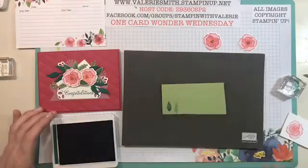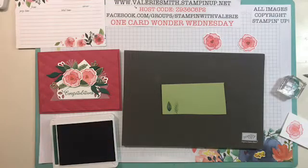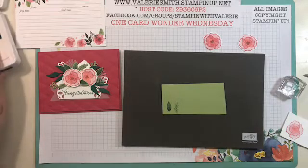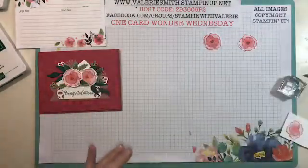I've already cut those out ahead of time, so I don't need to stamp a bunch of those for this either. If there's anything that I have to cut out ahead of time, I tried to do that earlier so you don't have to bear with me through all that cutting and fussing. So I'm just going to set this aside.